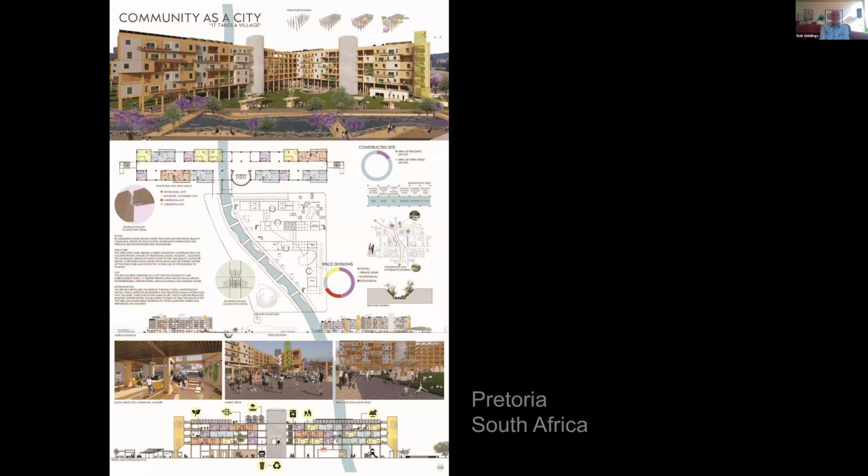Okay, I just want to finish with this competition that we ran last year in South Africa. It was a competition predominantly for architectural students, and we had 68 entries to it. So this was one of the entries, and I just want to point out some of the features of it, because this is a really flexible design. It's based on a frame, and you can add in and take out accommodation as you need it within the frame. Two of the major concerns that they have in South African cities, and Pretoria in particular, is the problem of informal settlements and informal trading.